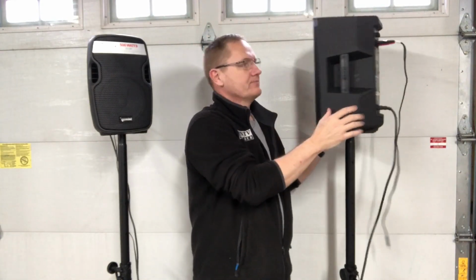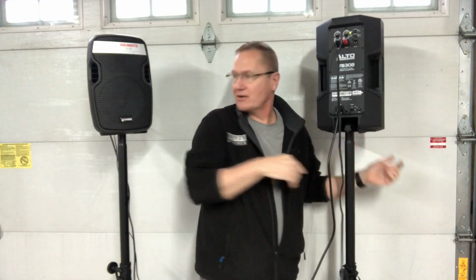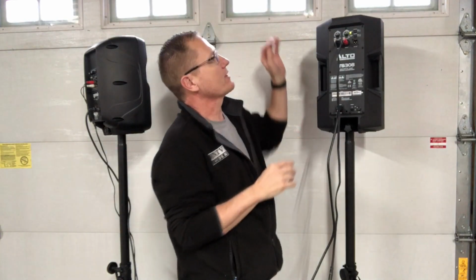The Alto. Now, one thing both of them have, and I really like, is the little knob down here for tightening up on your stand. Once you have it set in a direction, you can tighten these little knobs up, and it's good to go. I absolutely love that in speakers. I think pretty much all DJ speakers should have that.